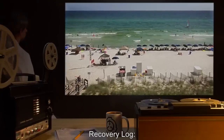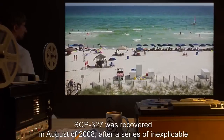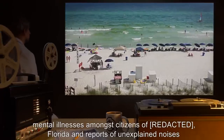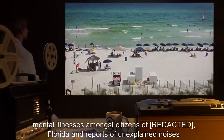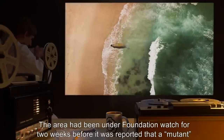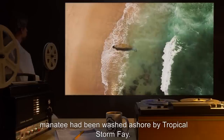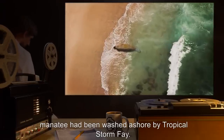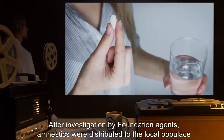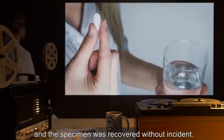Addendum 1. Recovery Log. SCP-327 was recovered in August of 2008 after a series of inexplicable mental illnesses amongst citizens of Florida and reports of unexplained noises in the area. The area had been under Foundation watch for 2 weeks before it was reported that a mutant manatee had been washed ashore by Tropical Storm Fay. After investigation by Foundation agents, amnestics were distributed to the local populace, and the specimen was recovered without incident.